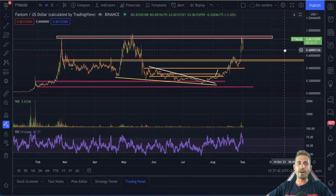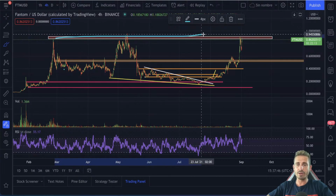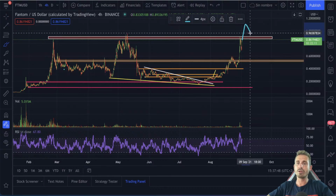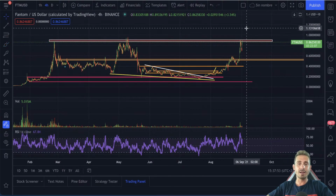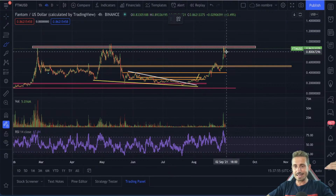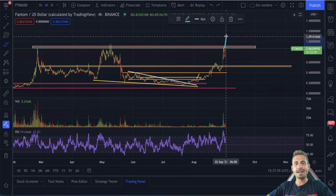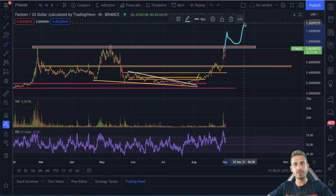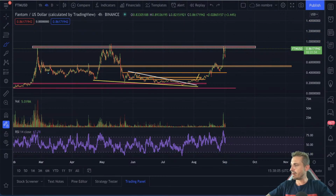Anyway, this is what I got for Phantom. It's looking pretty good. As soon as we break all-time highs, price discovery, you could potentially get into some retracement here. This is the same as Cardano, the same as Solana. You know, you might see Phantom going to the $1.20, $1.30. You want to try and get into those swings, okay, as soon as we successfully break out and retrace. So this is what we got for Phantom, guys. Very interesting movements here for Phantom in the coming weeks.